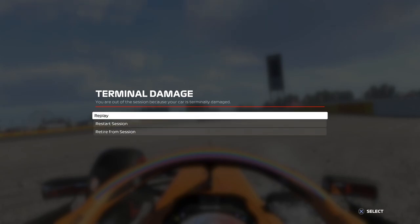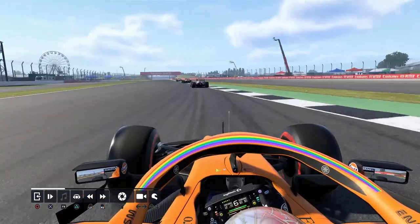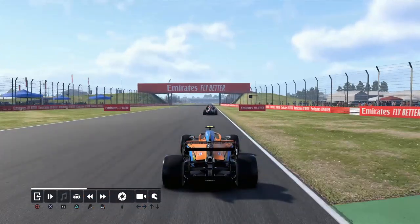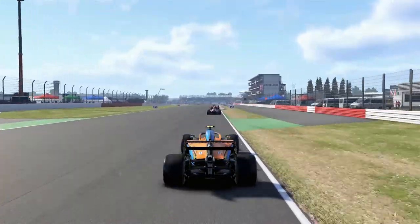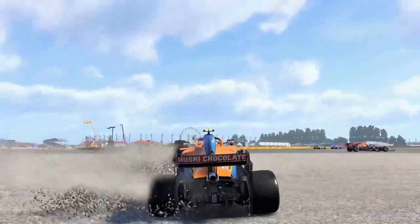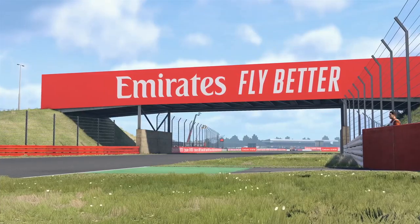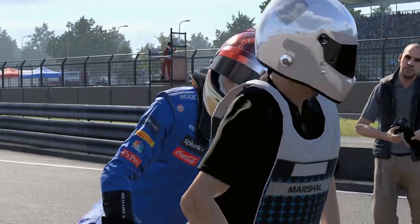I think the frustration in the end just got to me there. Unfortunately, that's what happened. So it is what it is. Let's have a quick look at the replay for what just happened. Did we destroy his wheel or no? I'm not sure if Max Verstappen's out. He seems like he's still in, but we'll have to wait and see. I think we're going to retire from this session. Made a stupid move there at the end. So, it is what it is.